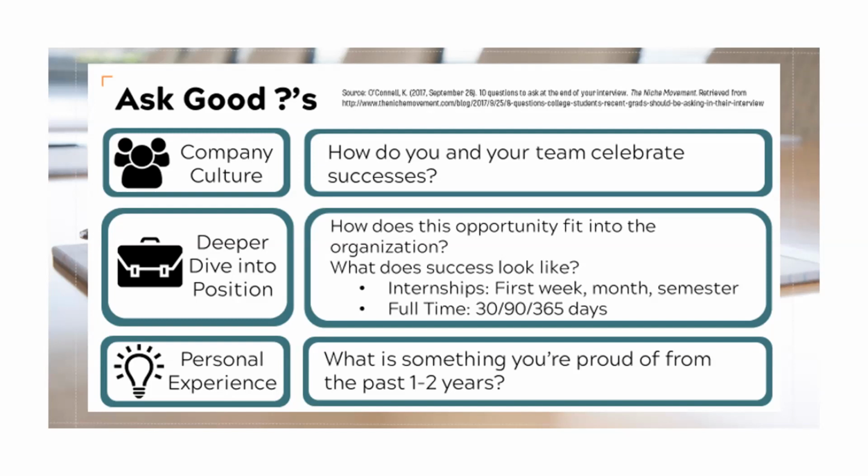You could dive deeper into the position. Maybe that question looks like, how does this opportunity fit into the organization? What does success look like? So for internships, what does success look like in the first week, in a month, in a semester, full time? What does it look like in 30, 90, 365 days?